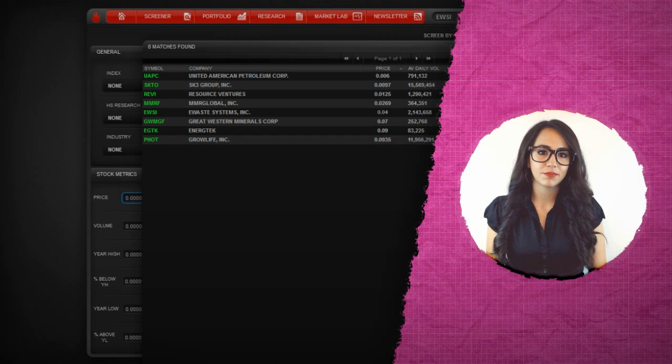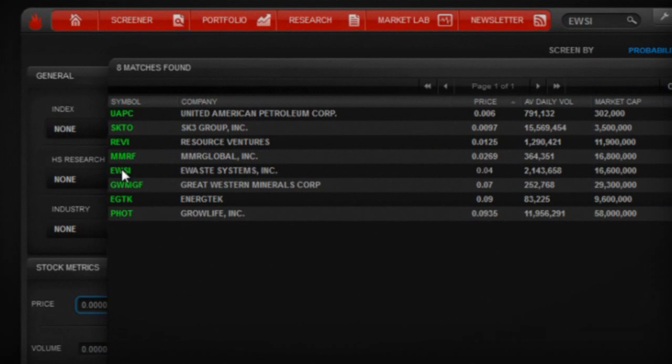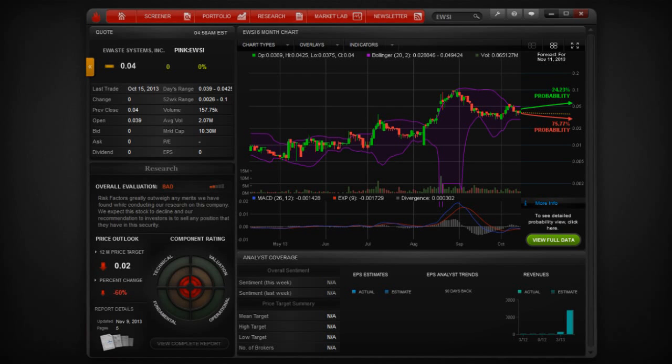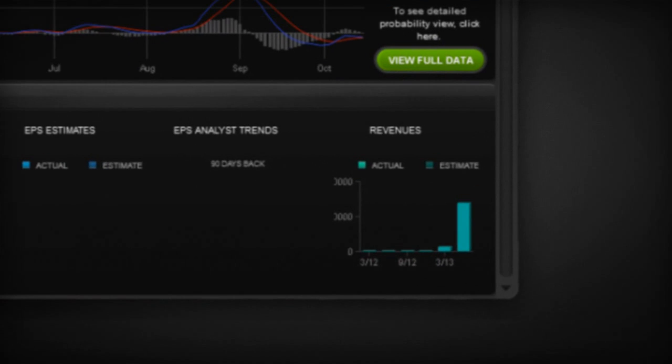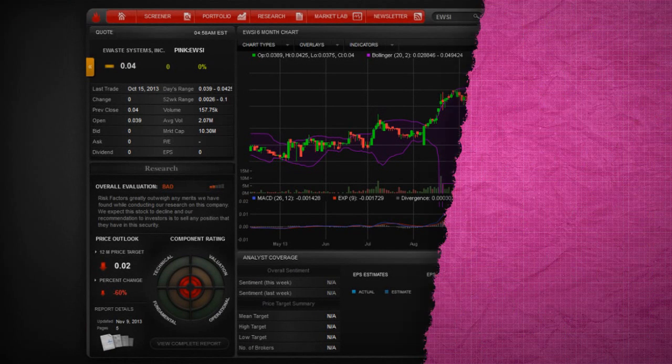Sure. To get more info, just click on the symbol. This one sounds interesting. EWSI. E-Waste Systems, selling for 4 cents per share. Let's click on that. You can see here the company's growth. If you hover over it, you get the actual numbers. It looks like they did 0 in the fourth quarter of last year, then 229,000, then 2.7 million. Something is happening at this company.